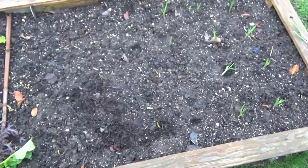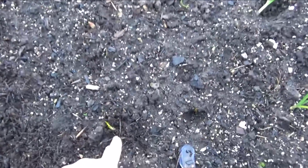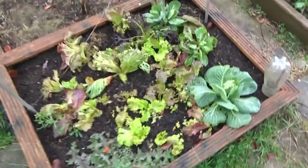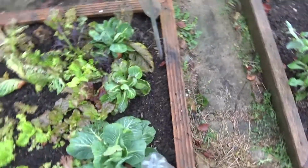That's the garlic. Not much showing there. No, that's one that's showing. But they're the Casablancas. Nothing from Willie's yet, unfortunately. And the Red Russians. And here is a mess. But again, still some doing alright.